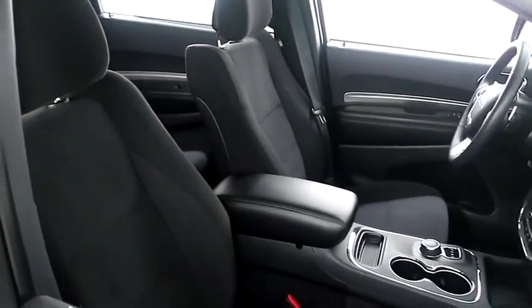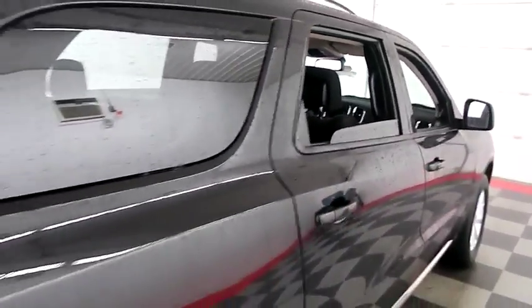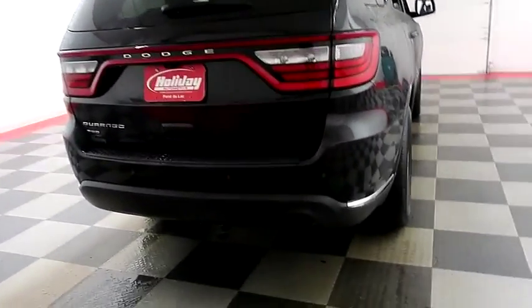inside cloth interior. Seats are clean all the way throughout. Second row and third row bench seating, so plenty of room for the whole family. One more look down the passenger side, then swinging around to the back end.